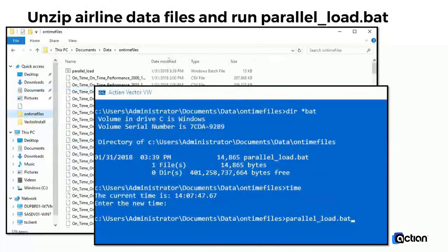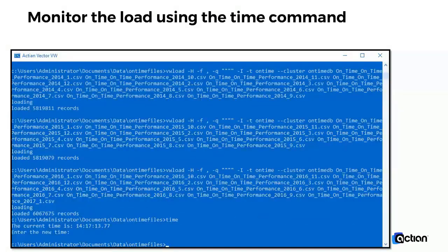Once you've created the table, you can decompress the data files and then run a script called parallel_load.bat, indicated at the top of the screen. Before you run it, you can use the time command before and after to give you an idea of how long it took to load. Typically it takes 10 minutes to run in parallel on your laptop, as long as it's running Windows. If you don't use the parallel load, then it would take something like 50 minutes.